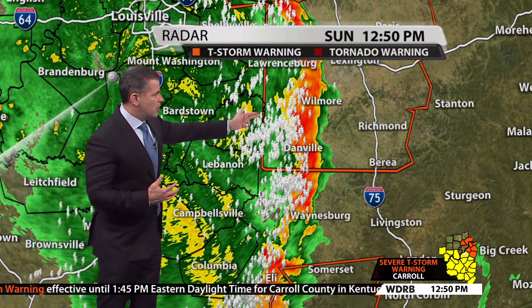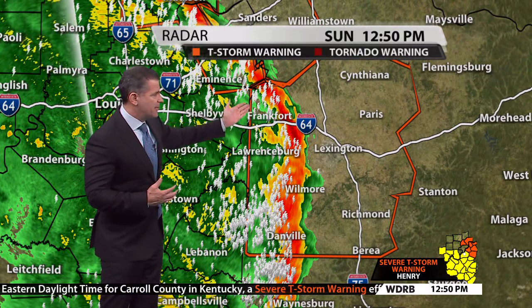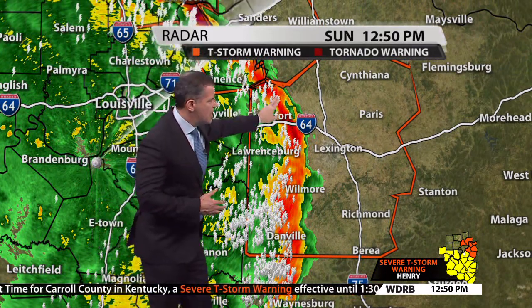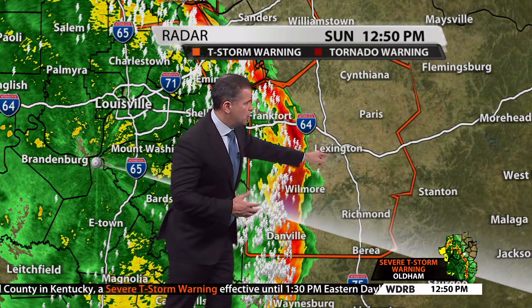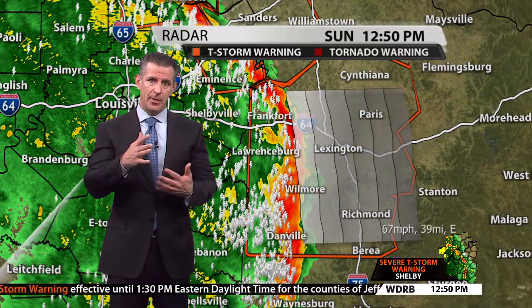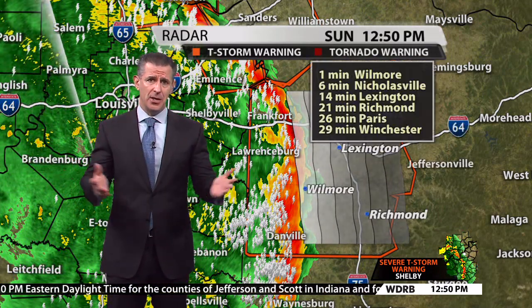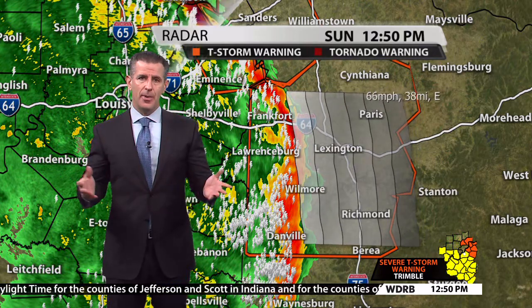As we start to move towards the middle, Lawrenceburg, which is Anderson County, to Franklin, we still have some arcs of strong thunderstorms. I do want to put a track on this that's moving towards Lexington. Reason is because these storms are going to be affecting the Lexington metro area. Is that part of our viewing area? Technically, no. But you know what? We're all part of the same state.